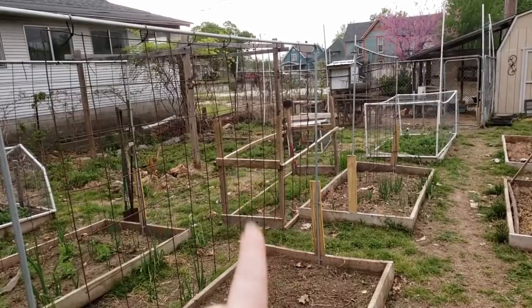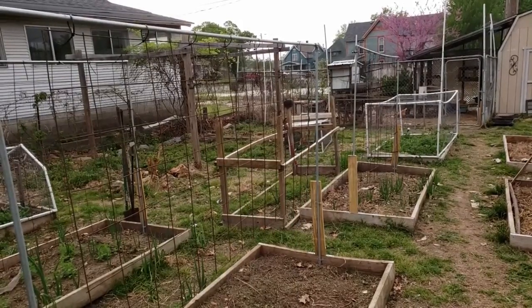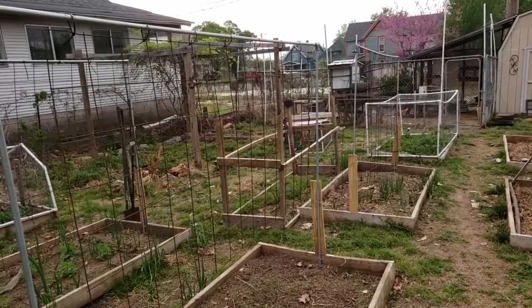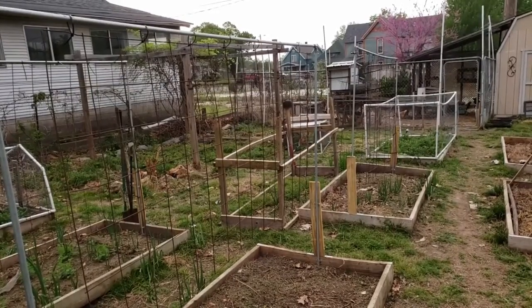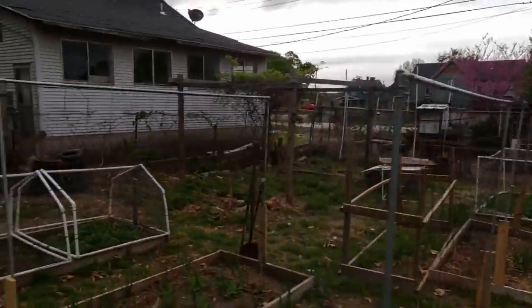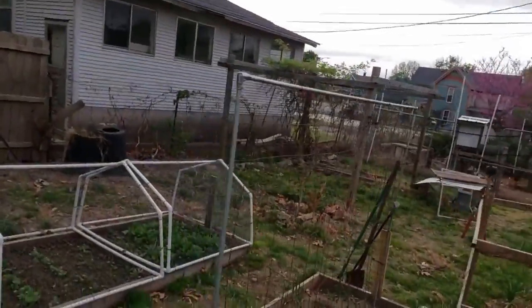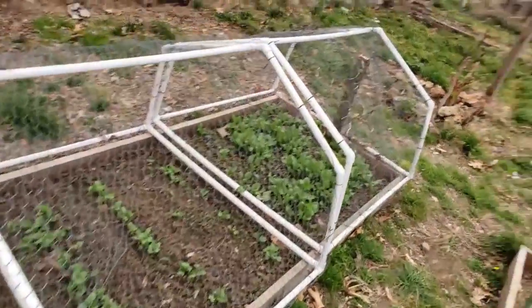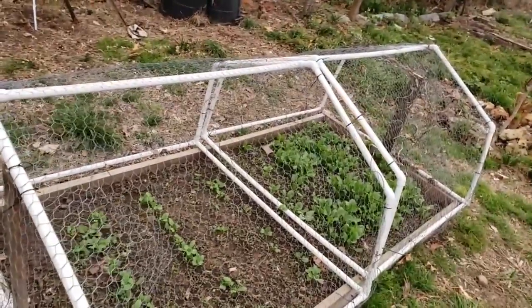This wood contraption here that you can kind of see was an old raspberry trellis. That's going to get scrapped and salvaged for probably making some roosts for the chickens. And then we have some more good growth happening over here with our spinach, radishes, and I'm starting to wonder if I did actually plant lettuce or if that's just weeds coming up.